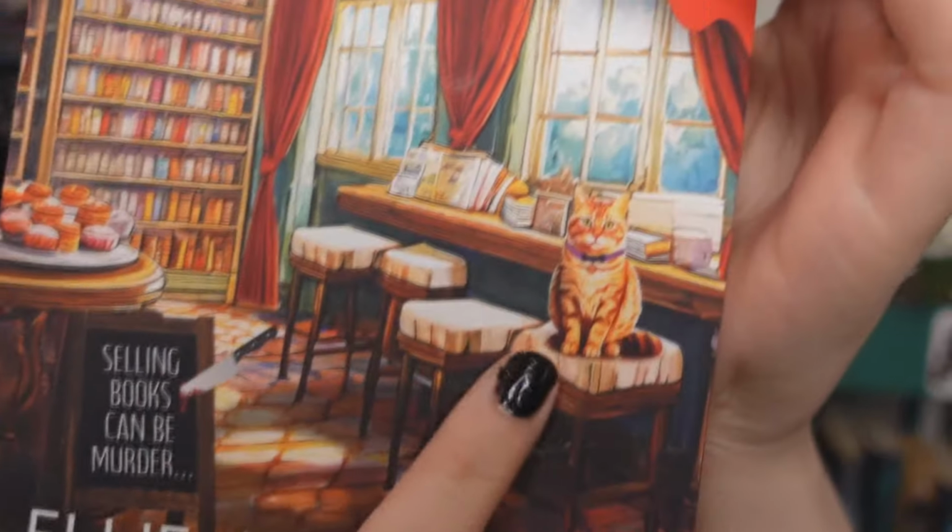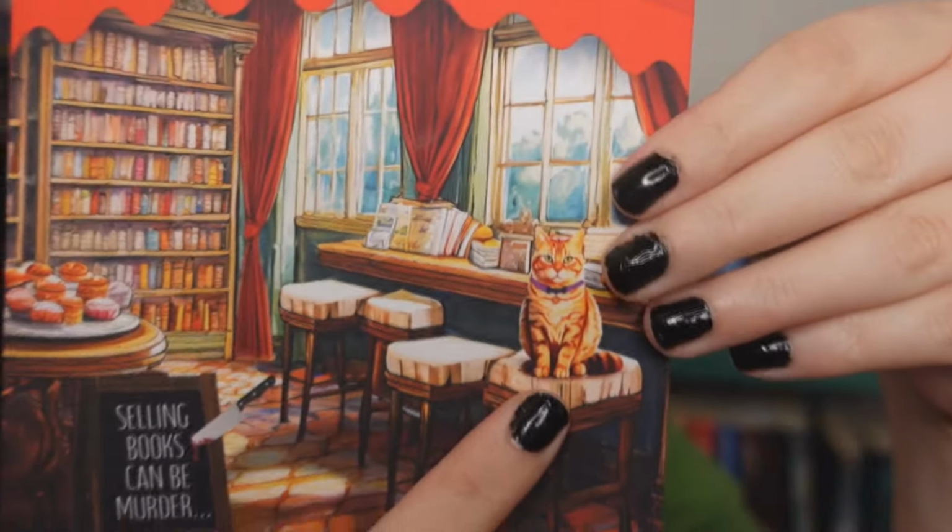But I cannot wait. There's also a really cute orange cat here on the cover. How cute. So this takes place in Redwood Grove. Our main character is Annie Murray. She's a bookseller, and in this one she finds a dead body behind the secret bookcase in her bookstore, and she gets involved in the case. There's a mystery themed event going on, which I love. This one here involves more of, it says, lights, camera, murder, the glamorous world of Hollywood.